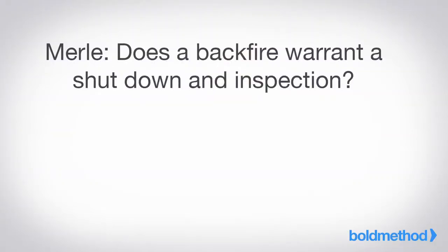Okay, we've got another question. Merle wants to know, does a backfire warrant a shutdown and inspection? I would call this an it depends. I have occasionally backfired an engine a handful of times during the mag check. In that case, the combustion cycle differs from where everything comes back on, and usually it's pretty mild, just a little pop. And I have occasionally, probably two or three times, had a little pop during start. Not very loud, and in that case, I would say no, you're fine.